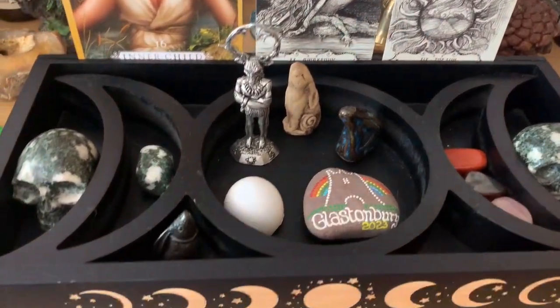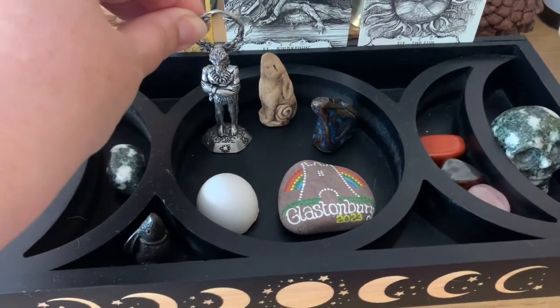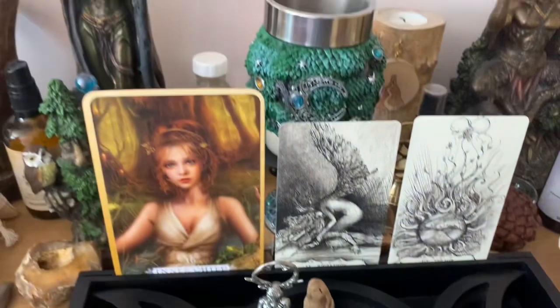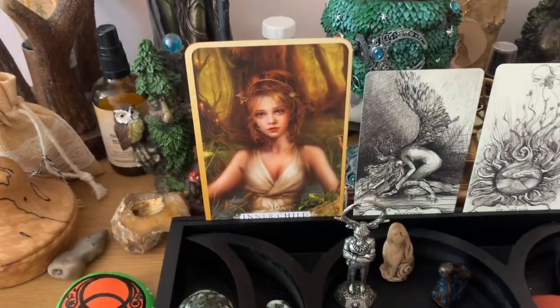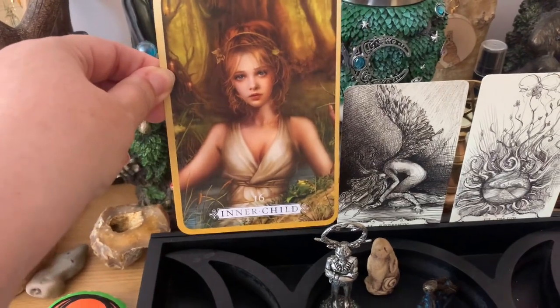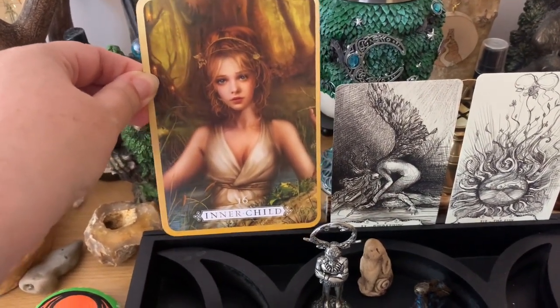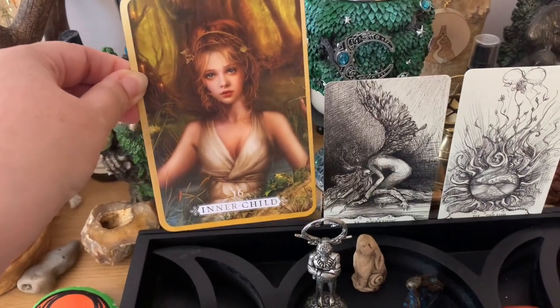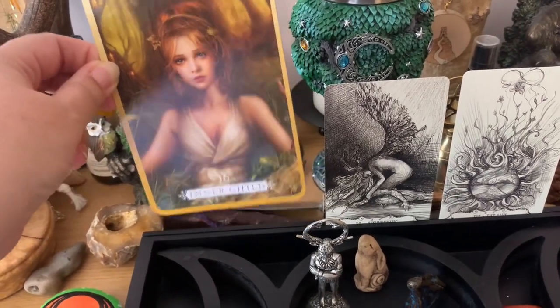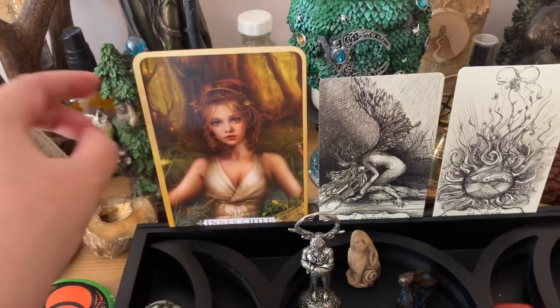Some hairs, my little god, Canoonos. These are my card pulls for today. So this is from the Heal Yourself reading cards, which were a lovely gift from my friend Simon. I pulled the inner child card today. These cards are lovely, I love them. I've been using them all the time since I've had them.